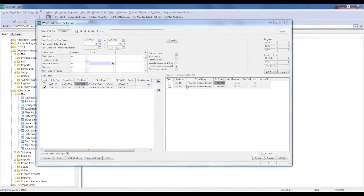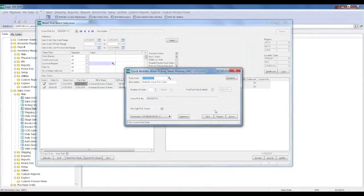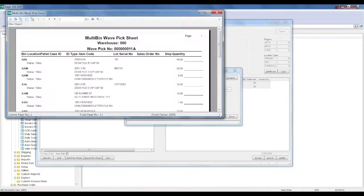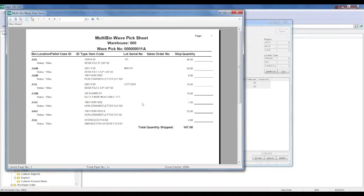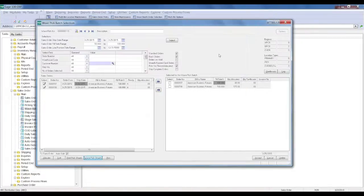And this is a wave pick sheet consolidated. So perhaps these 2 orders you want to pick and then stage, and then you can use the individual pick sheets for each sales order to package. In this case, this is a wave pick sheet for all those items, and it's summarized by location and the item to pick and the quantity to pick out of each location.